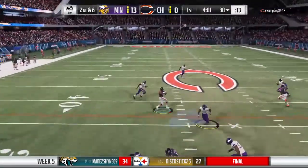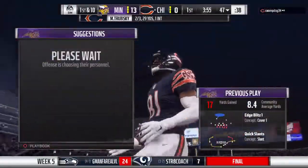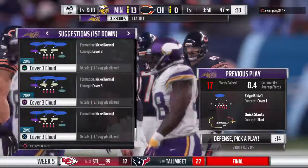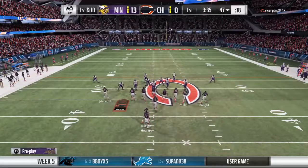On 2nd down, here's Trubisky. Over the middle, that's caught by Meredith. And able to get this one across the 45 before he's brought down. 17 yards on the pickup there. The drive will continue. It's a 1st down. 1st down and 10 now for the offensive group.